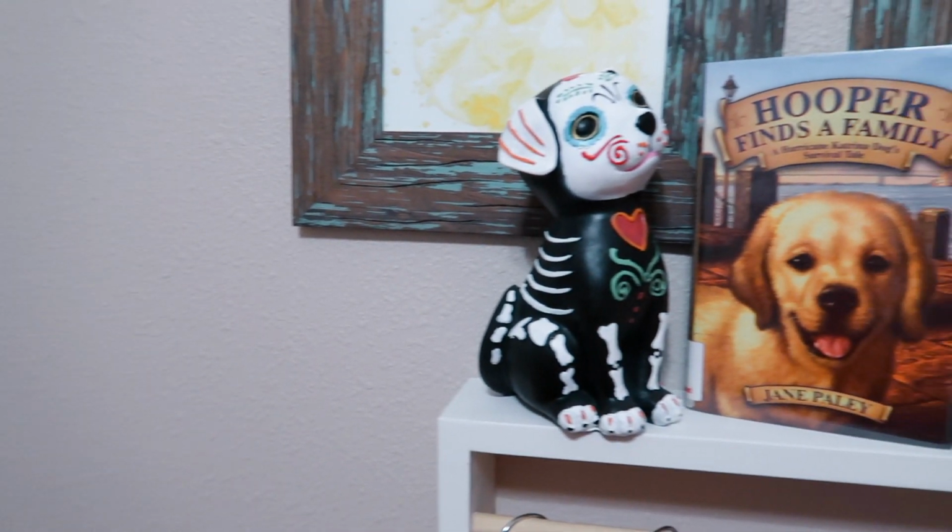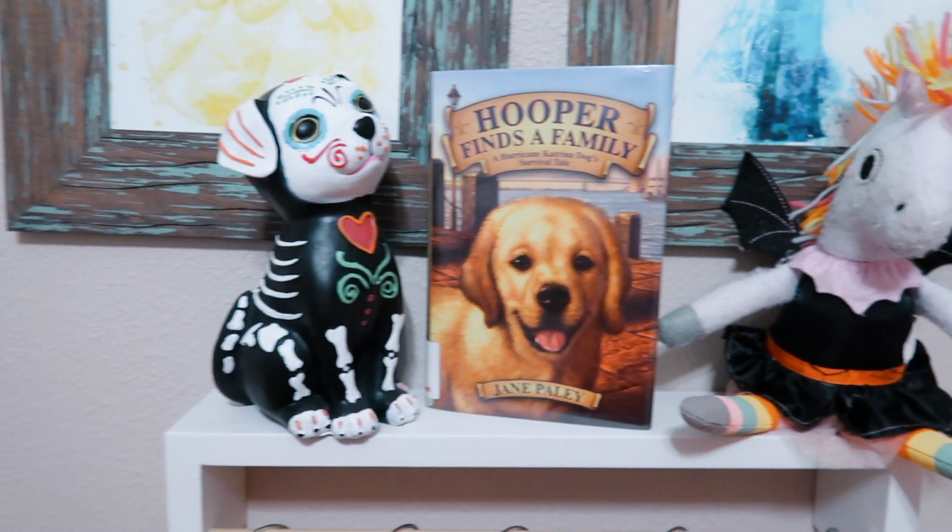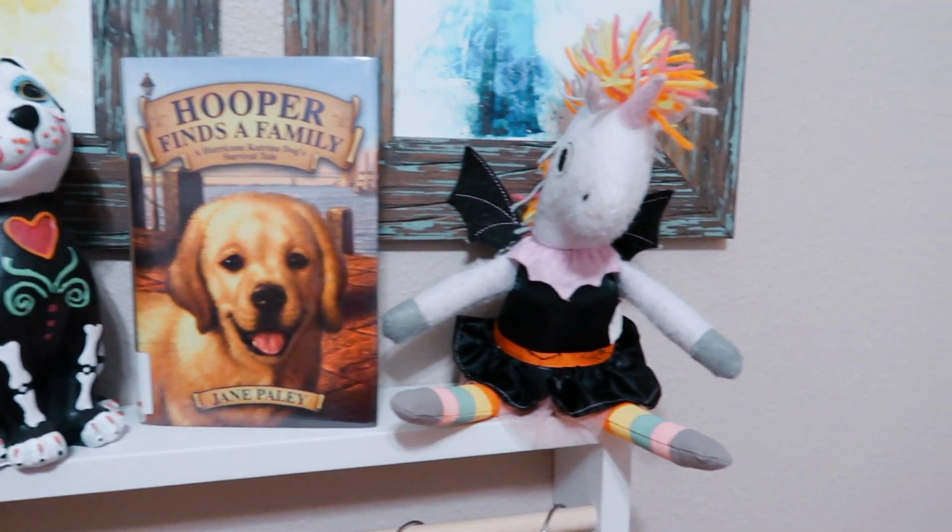So on top of that, we always keep our read aloud book, which if you see any of my homeschool hauls, we are starting to really start doing read alouds. Right now, we are reading the book Hooper. Sorry, I had to read it. Hooper Finds a Family, which is all about a dog during Hurricane Katrina who got lost. He got left in the backyard and survived Hurricane Katrina and then found a new family and ends up in New York. It's a really good story.